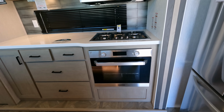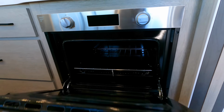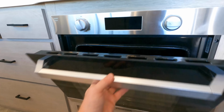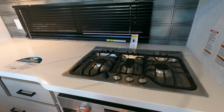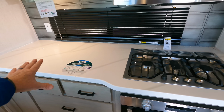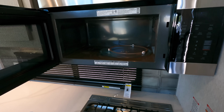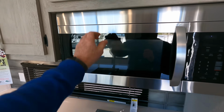Your Furrion oven. Adjustable tray by 1-2. Separation between the two. That's very nice, plus the additional counter space right here. Standard microwave, that's about a 31-inch microwave.